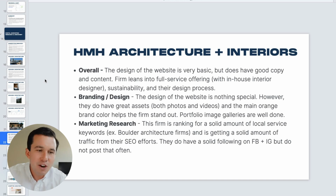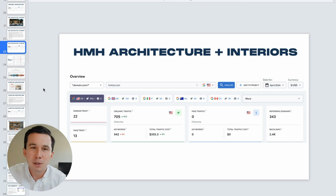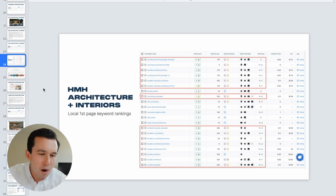So yeah, for every competitor, I just summed it up overall, and then I talked about the branding and design, and then also any marketing insights I uncovered based on this SEO ranking tool I have, which will crawl the website, let you know how they're doing from an SEO perspective, let you know if they're running paid Google ads. And then of course, I also did my own research manually in terms of, are they running Meta ads? What other marketing strategies are they pursuing online? Things of that nature. What do their social media accounts look like?